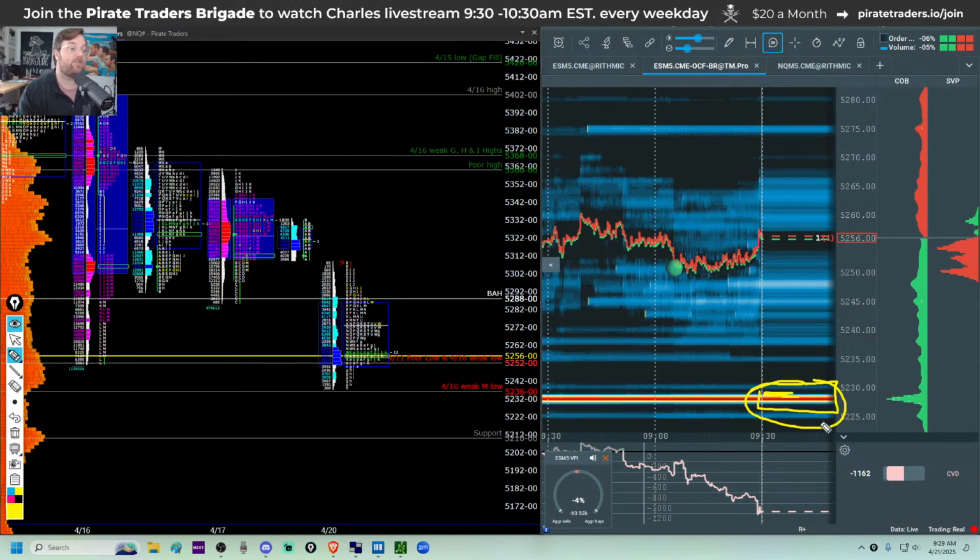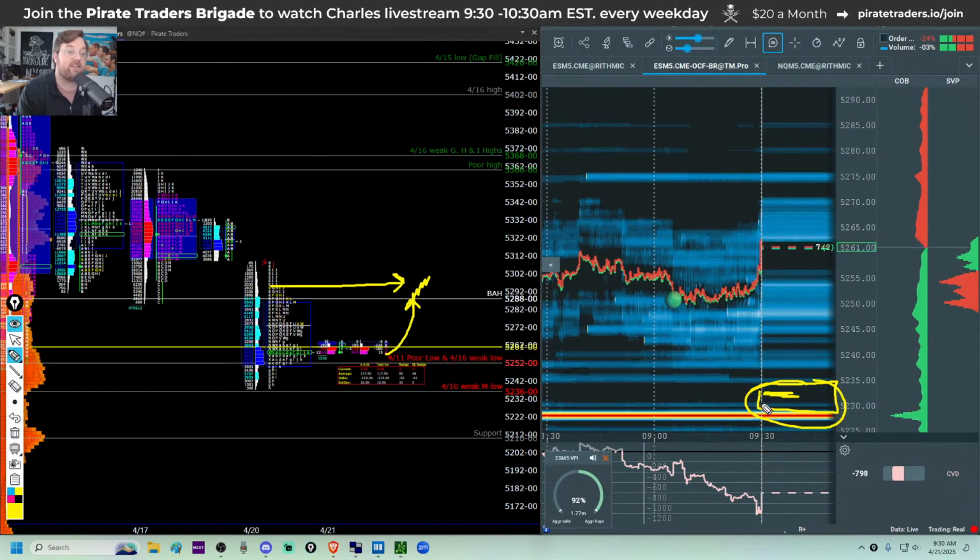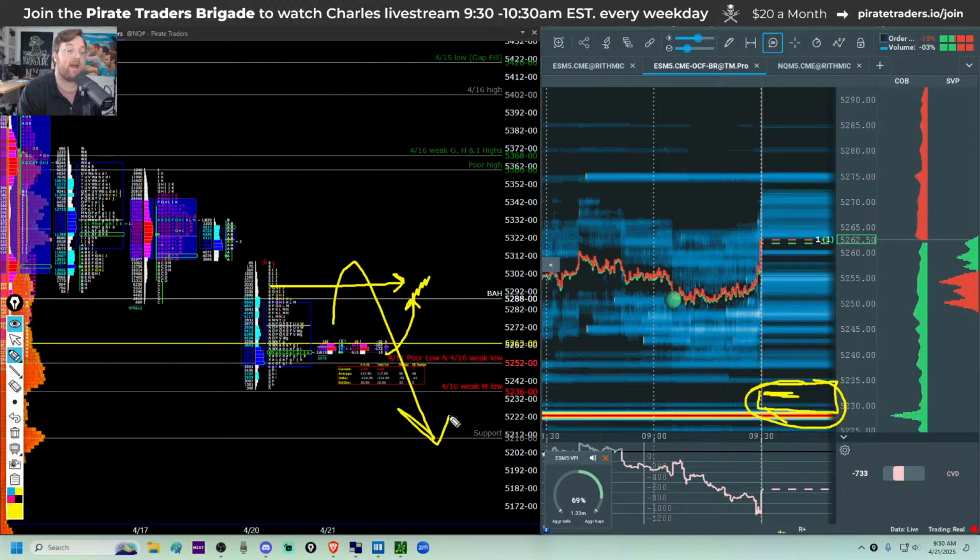So let's say, for example, the market fills the gap this morning. It opens, it pushes back up to 52.88, and it starts to spend time inside yesterday's range. Okay. And then as the market is starting to spend time and bring in volume inside Thursday's range, suddenly this starts to taper off and it starts to disappear. Well, guess what's probably going to happen? Resistance, and it'll reverse right back down.